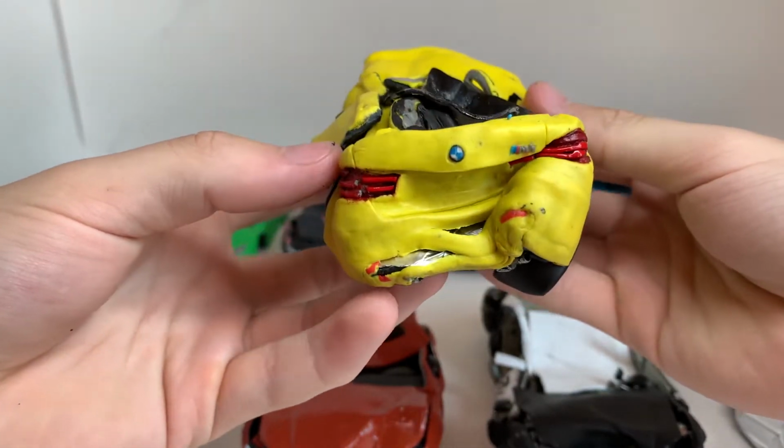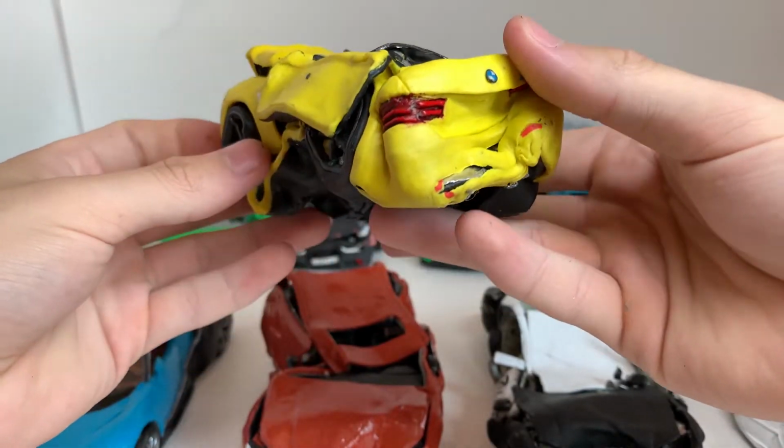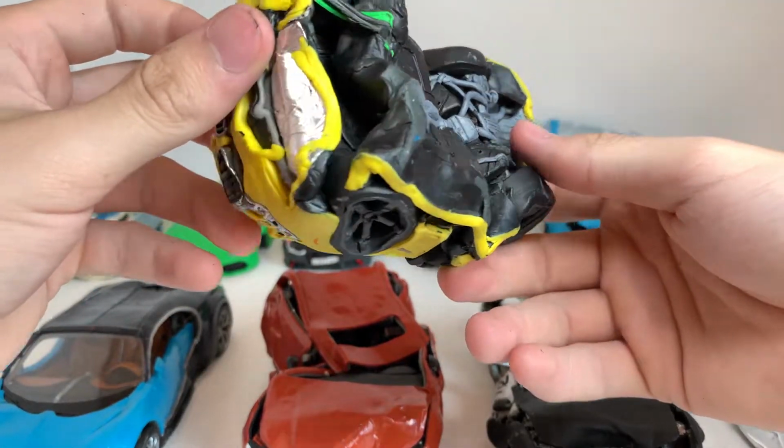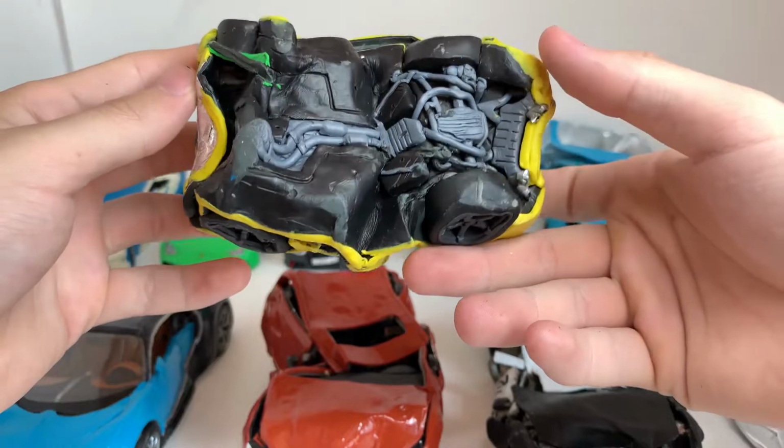You cannot just take a scale model and crush it in your hands. It's impossible, but it's possible with plasticine cars. I've already proved it.